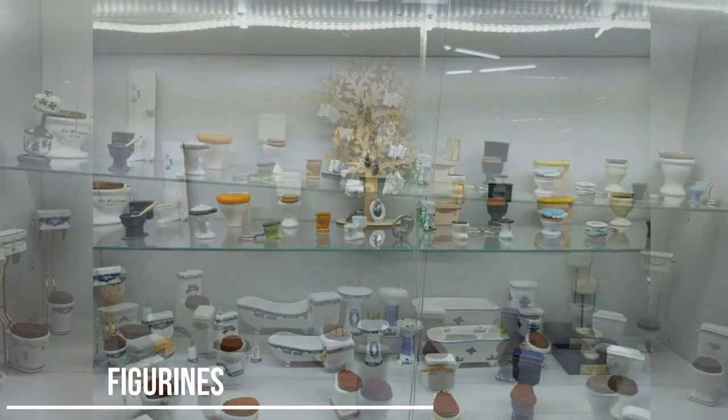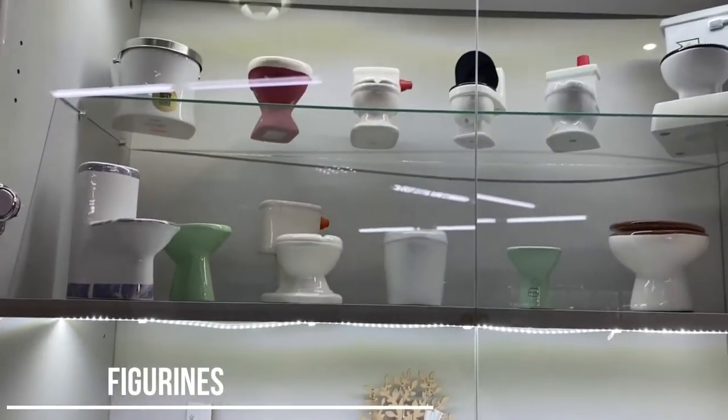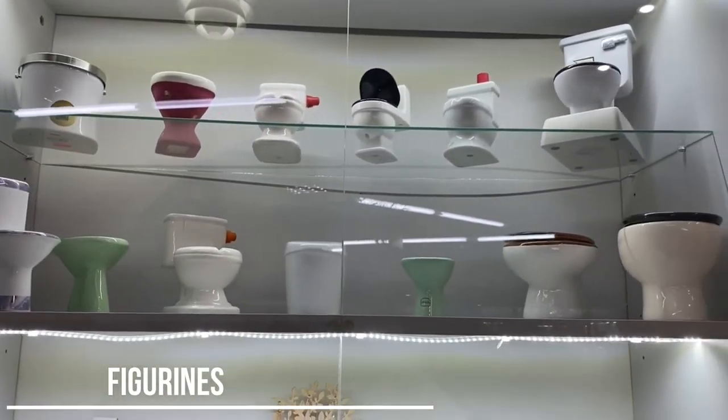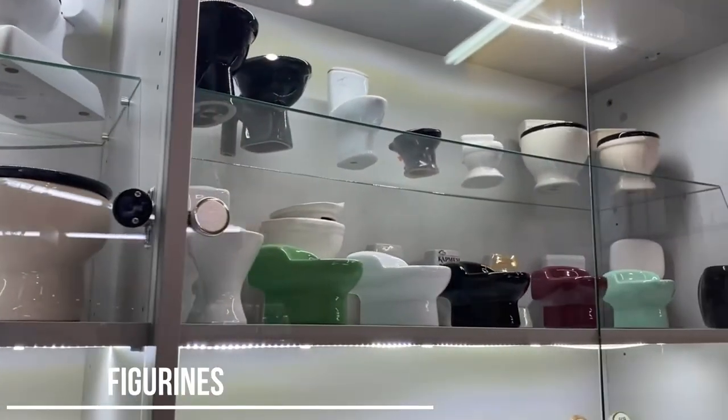There are about 524 of them, which led the museum to the Guinness Book of Records for the largest collection of toilet-related figurines.